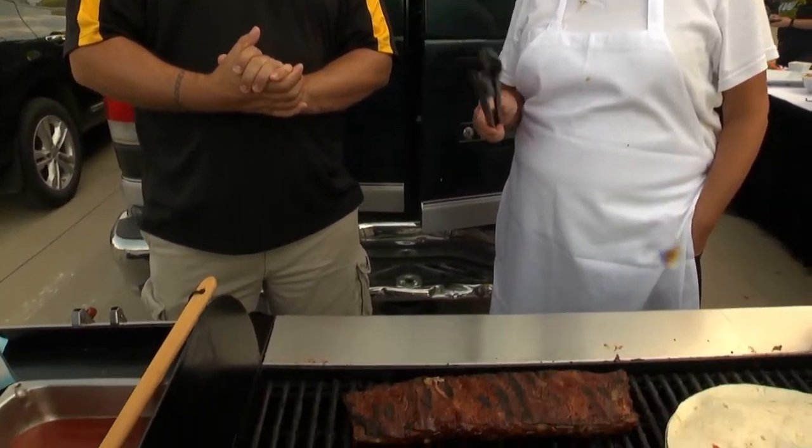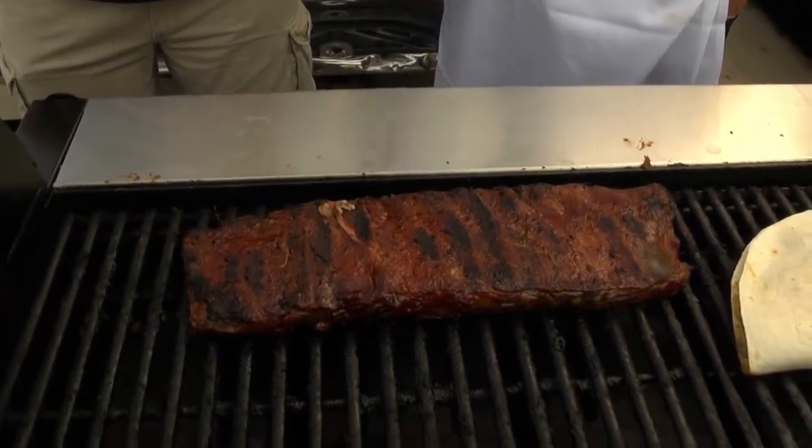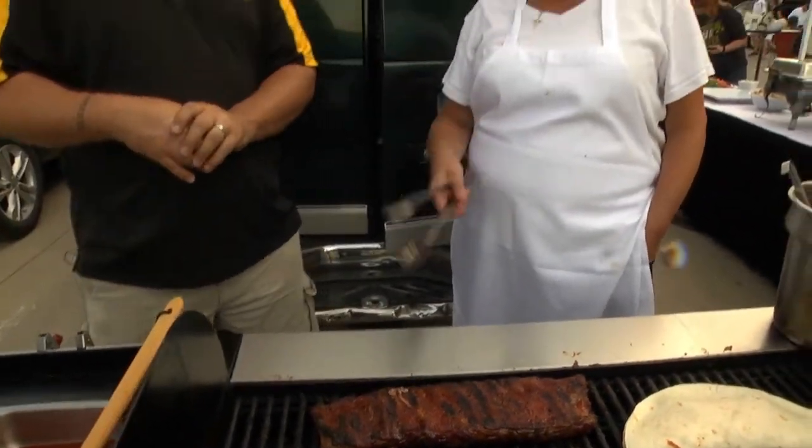No rub or nothing. We just smoke them for about 4.5 hours at about 200. And then we finish them always on the grill. And our own barbecue sauce, we make it ourselves. It's got a little bit of a Midwestern feel to it.